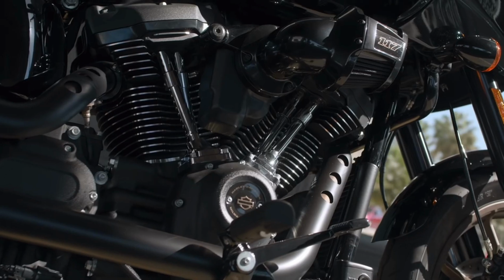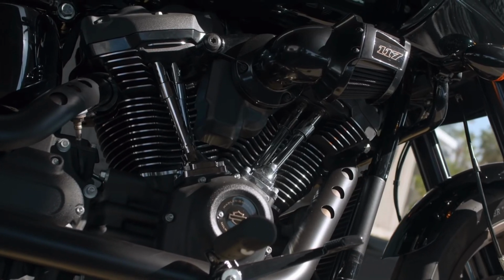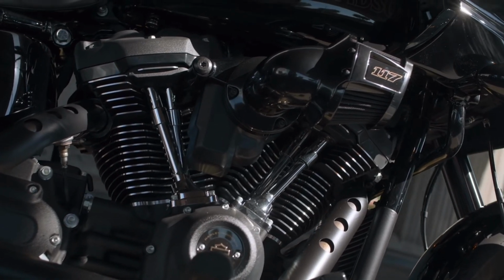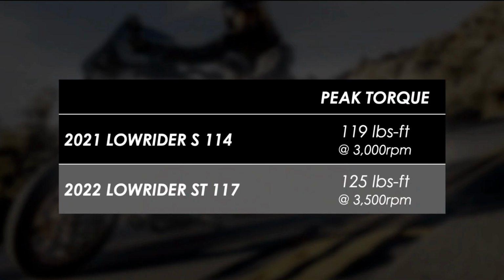Previously, the 117 was only seen in CVO models, and CVO models for this year are also with the 117. This means that peak torque numbers have increased from 119 foot-pounds of torque at 3,000 RPM to now 125 foot-pounds of torque at 3,500 RPM. So a little bit higher in the rev range, you get your increased capacity.